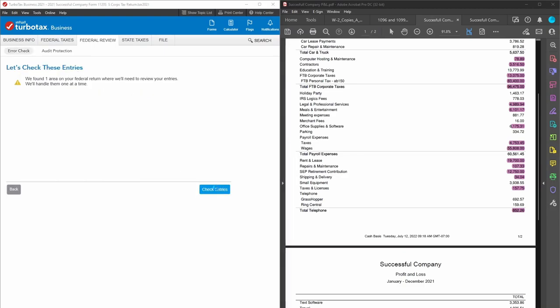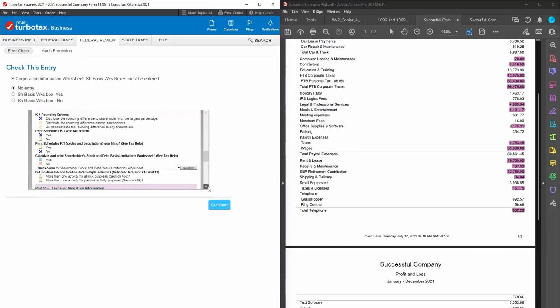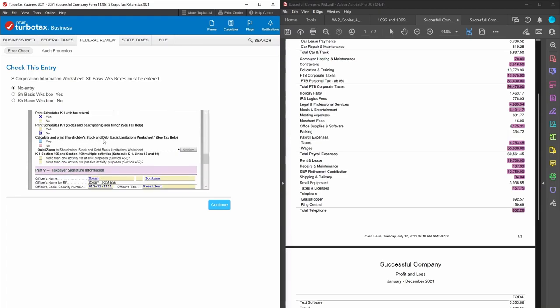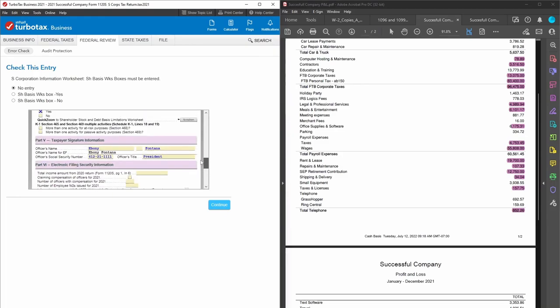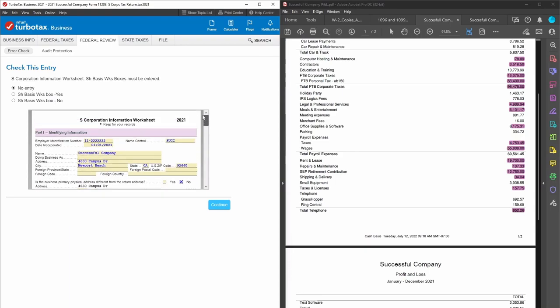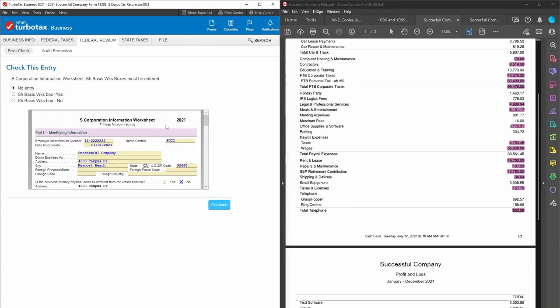Okay, we still found one error. Let's see. Calculate and print shareholder stock and debt basis amount. Yes, sure. If they want to calculate your basis limitation, let them do it. Basis is basically what you have in the business as a contribution. How much is your equity in the business? Because one day this business might have a loss, and in order to take losses, you need to have some basis. And let's see. Yes.